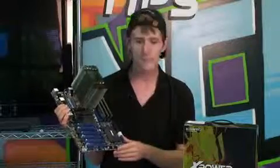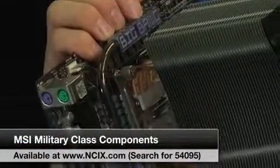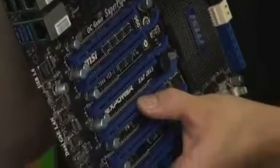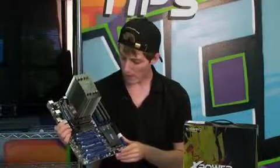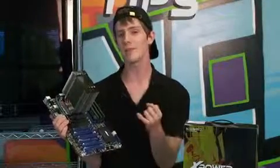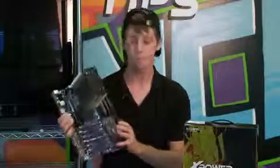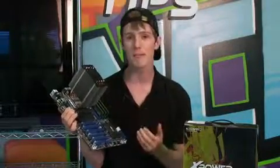So let's talk a little bit about military class. Military class is kind of a neat feature because it means that MSI's boards and now many of their graphics cards actually use higher-end capacitors, higher-end chokes, as well as a more industrial overall design. And the reason for that is to keep temperatures down, make it last longer, as well as to make it run cooler. So that's something that's kind of neat that we can expect to see on many, many boards moving forward.